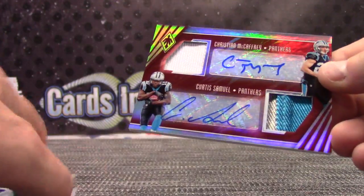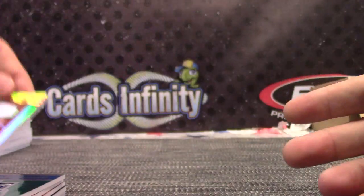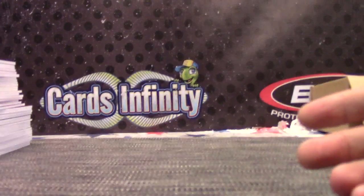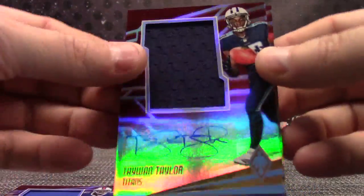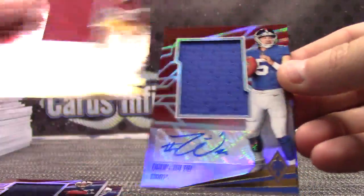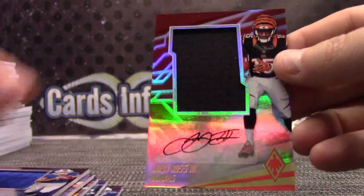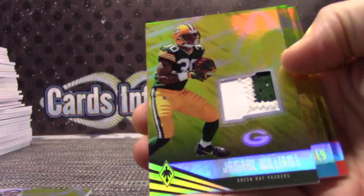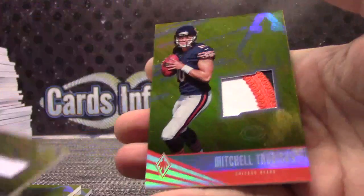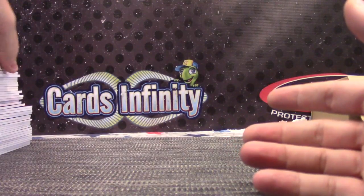Buffalo Bills S. Christian McCaffrey and Curtis Samuel, dual patch autograph, number to 30. Zay Jones, jersey autograph, Taywan Taylor, P. Ryan, Davis Webb, Nate Peterman, and John Ross. Those are the vertical jumbo jerseys. Leonard Fournette patch, Jamal Williams patch, Christian McCaffrey patch, and Mitch Trubisky patch. All those are numbered to 25.